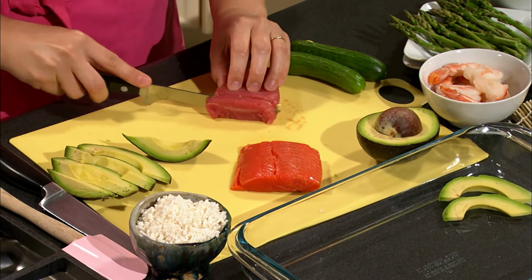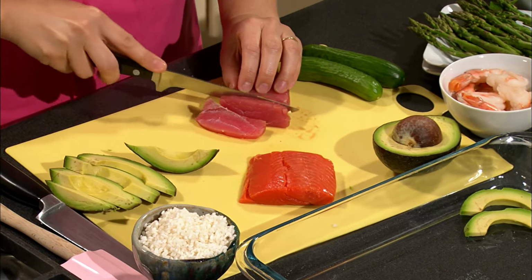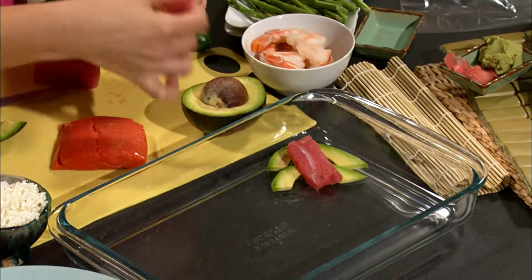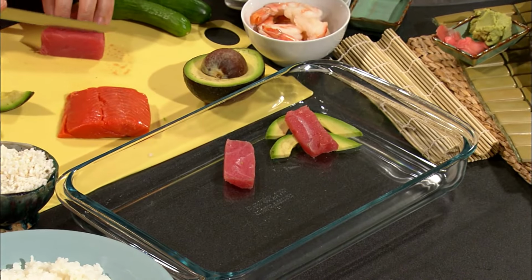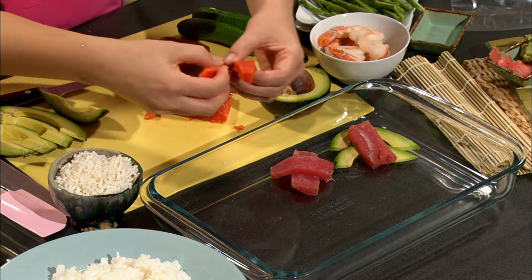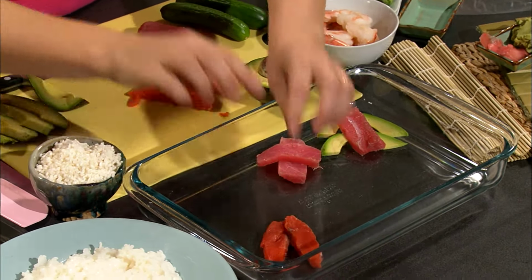So we're just going to make some slices in our tuna and place that, and you can make all kinds of different designs that you like, which is kind of fun. And you can do all different types of sushi combinations in your one pan, which is nice too. And then we're going to cut some of our salmon too. And this is really beautiful salmon, this bright orange color. I'm just going to lay that out.